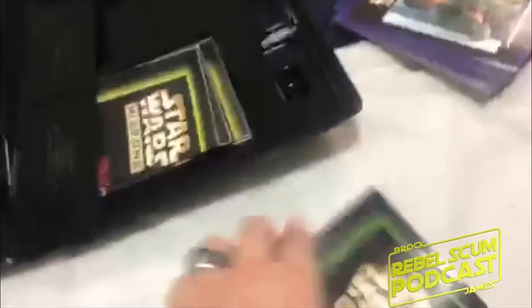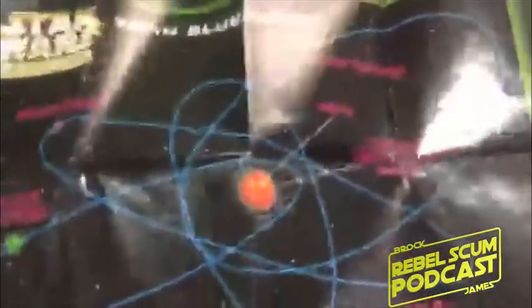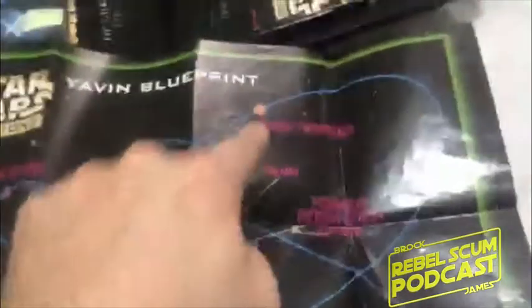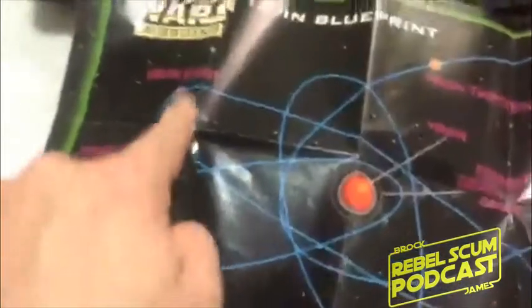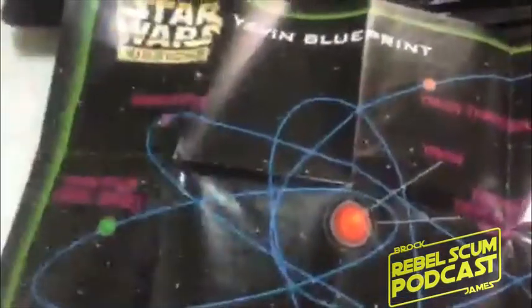You would also get a map every month. See, this thing's kind of falling apart here. But you would get a map of whatever mission you were going on. So let me just crack this sucker open. There we go. And there's a blueprint of Yavin. See, there's the planet Yavin. That's where the Death Star orbited. There's Yavin 13. There's Yavin 7. There's the Rebel base, Yavin 4, and there's Yavin 8. Nobody ever really goes there. But yeah, they'll give you a map.